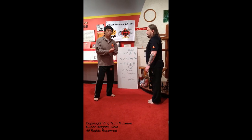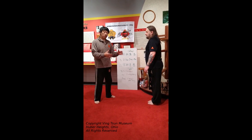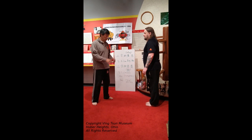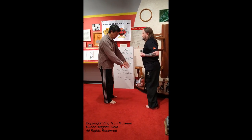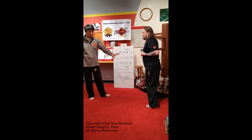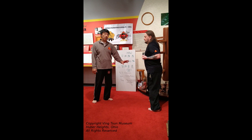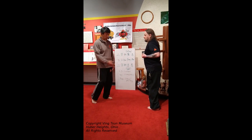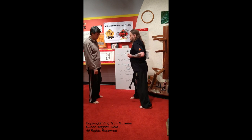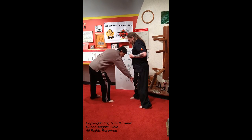I want to have my assistant here, Chris, show the stance again. Go ahead and do Yi Chi Kim Yeung Ma. Knees in, toes in. Again, this is a practice stance, a training stance to teach you the forms and introduce the concept of Yi Chi Kim Yeung Ma. But in application, most likely you're going to step forward. Go ahead and step forward. Now his toes are in, his knees are in.